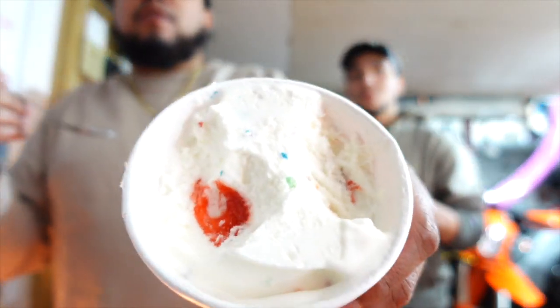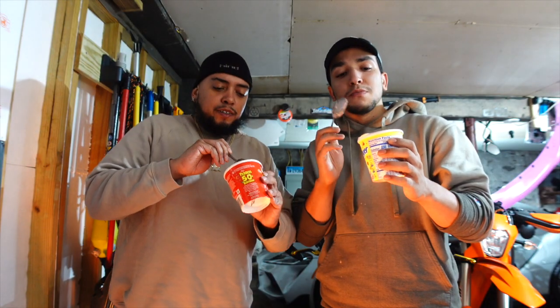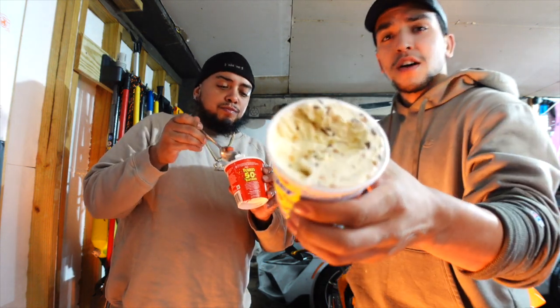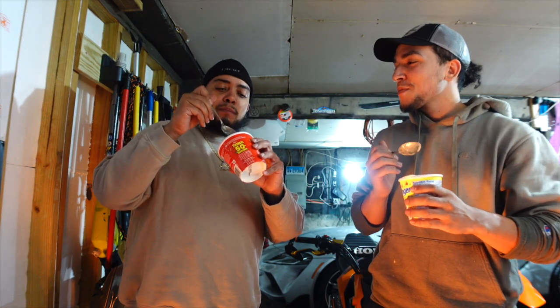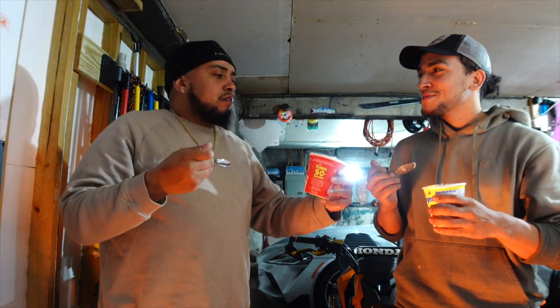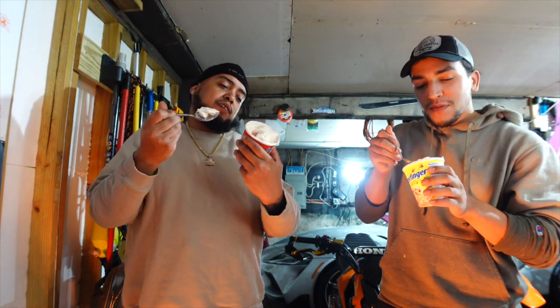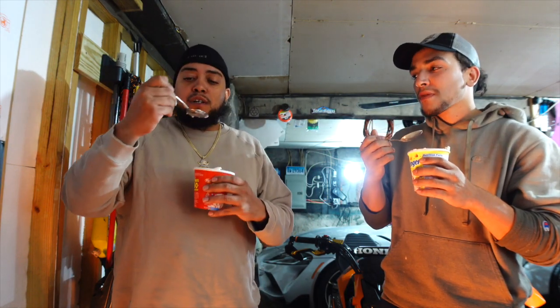Look, guys, you're getting more vanilla ice cream than anything, but with the Butterfinger, you're getting more of it. So they pretty much played you, bro. Pretty much getting straight vanilla. At that point, you might as well add some Fruity Pebbles cereal on top of it. Yeah, guys, it's mostly vanilla ice cream.